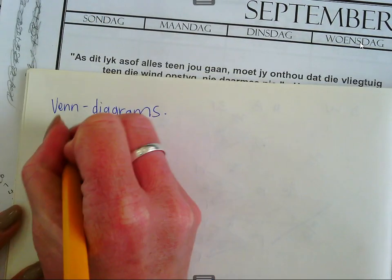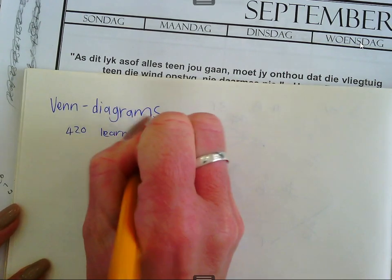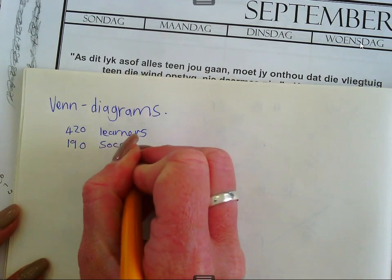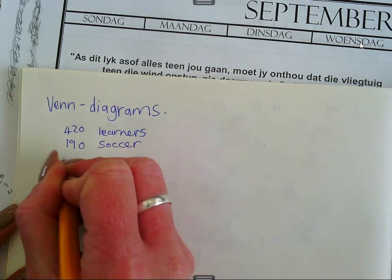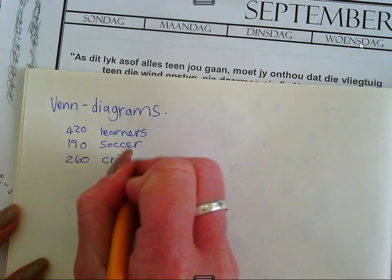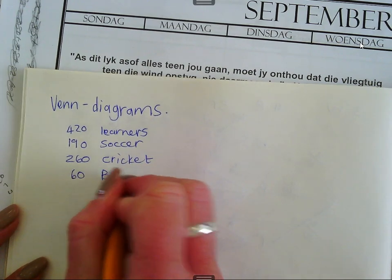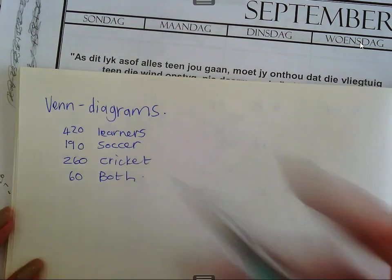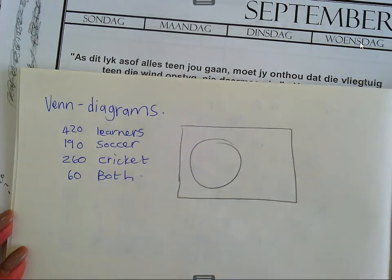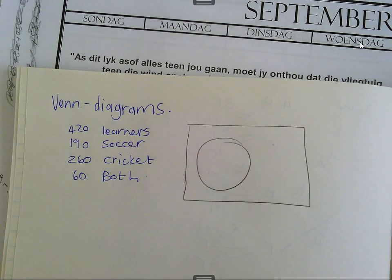There are 420 learners in the school. 190 play soccer. 260 play cricket. 60 play both. We must draw a Venn diagram. Okay, tell me, how many circles must be in this Venn diagram?